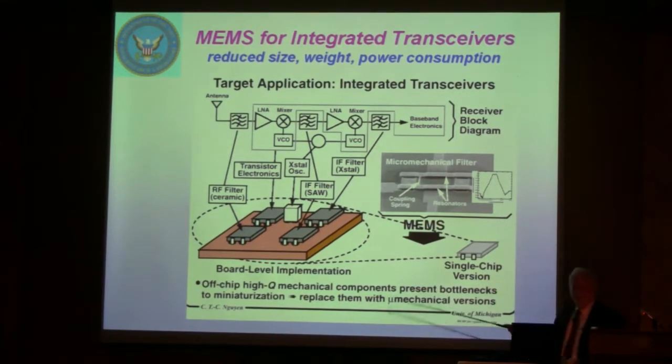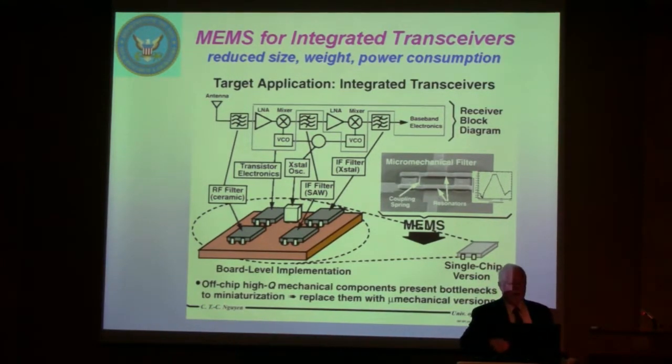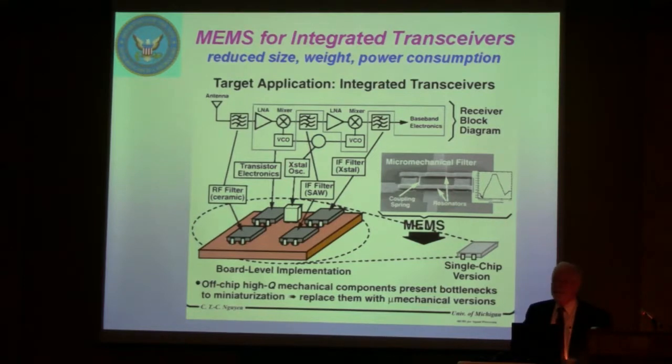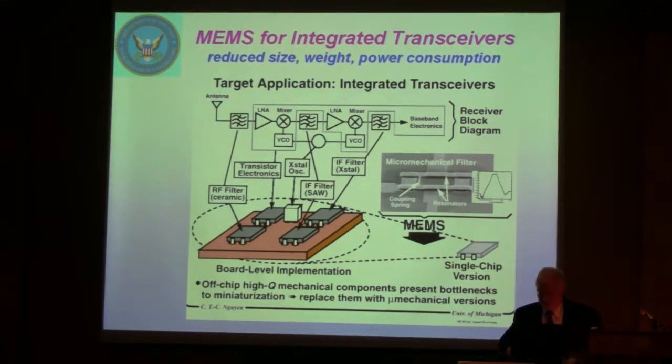The traditional way, the way most of your cell phones are made now, is with discrete devices, inductors and capacitors and things like that, creating these resonant circuits. With MEMS, you can now make thousands of them in the area of any one of those discrete devices. So you can make cell phones and communication devices smaller, and you can solve a couple of problems. You can also make them much more energy efficient, so you don't have to have a big battery. So this is the goal of the project.